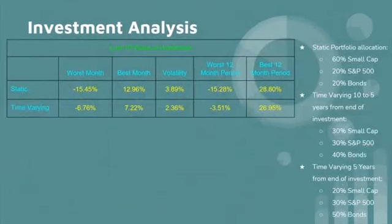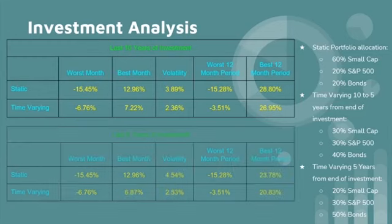Lastly, we want to compare each portfolio performance over the last 10 years of the investment because we are looking to reduce risk during that time. As you can see, during the last 10 years of the two investments, the static investment had a much lower loss in the worst month than that of the time varying. Additionally, the static portfolio had a much larger loss during the worst 12-month period and experienced larger volatility, while both portfolios had similar returns during their best 12-month period.